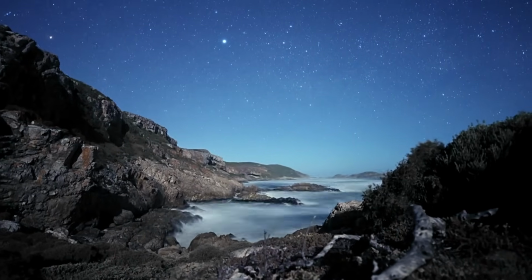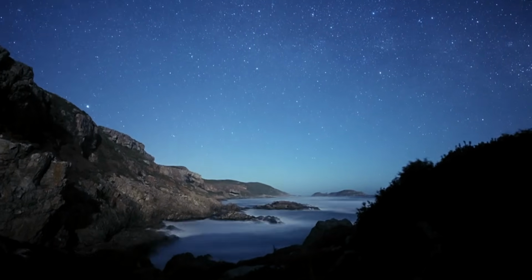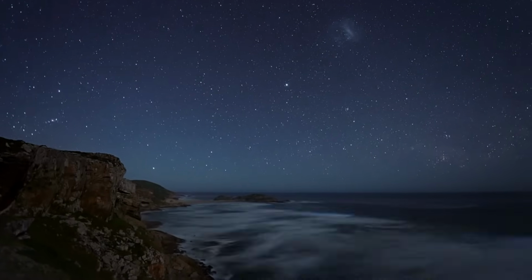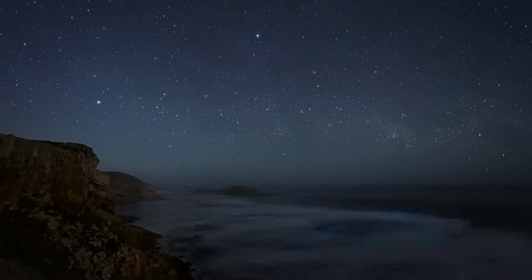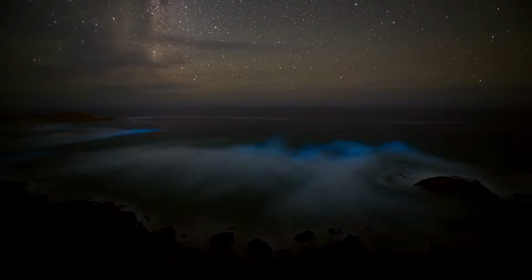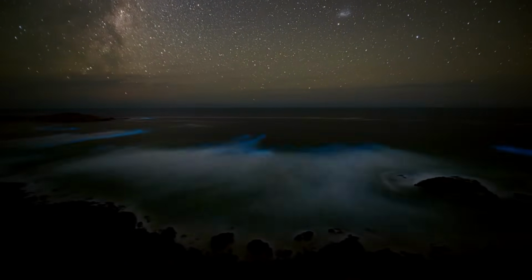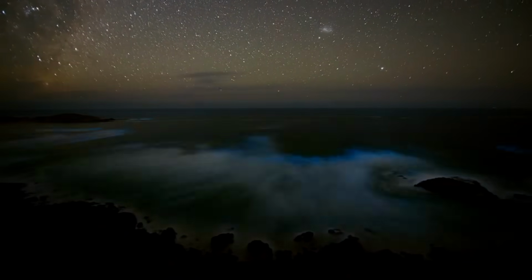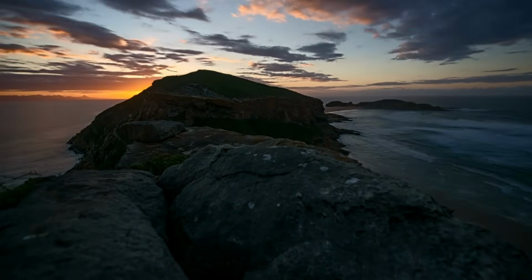Nighttime can bring with it some magical light shows. Not only the stars twinkle, mysterious lights also dance on the sea's surface. The blue shimmer is caused by millions of minuscule luminous sea creatures. Reacting to the movement of the waves and other disturbances in the water, they emit light impulses. The natural wonder ends at dawn.